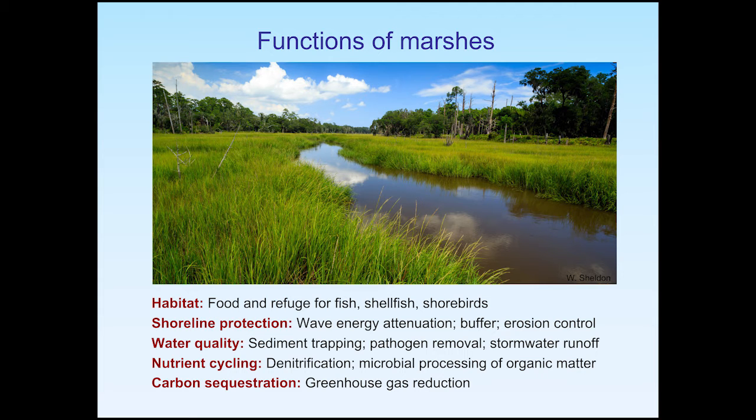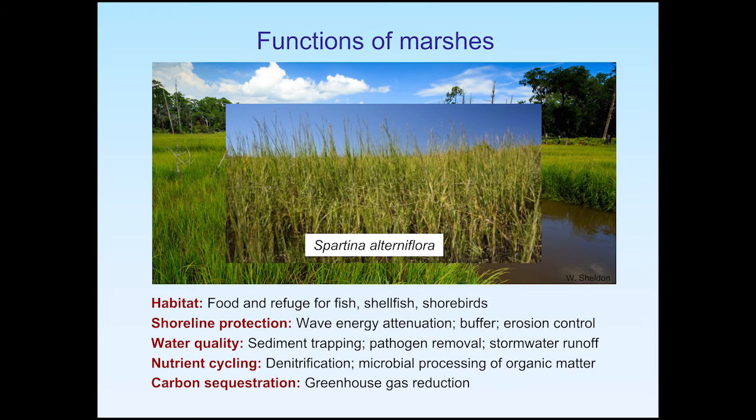There are multiple ecosystem services that marshes provide, and they're outlined here. We think about marshes as habitat for many organisms, particularly juveniles. So we think of marshes as nursery grounds. We certainly know that they provide shoreline protection. They're important in filtering out things, especially things that come from the upland, and preserving water quality. They're actively nutrient cyclers. And then there's a lot of attention being paid to the potential for wetlands to sequester carbon. And here's the star of the show for us. Spartina alterniflora is the foundation species for the southeastern salt marshes, and we'll be talking a lot about Spartina today.